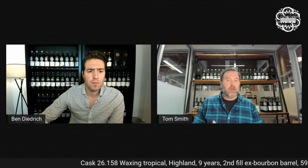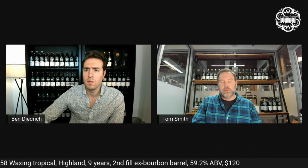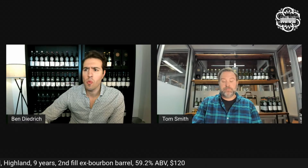Sometimes the tannins can really dry out the palate on the mid palate, and it provides great structure to the flavors that are coming through. But man, it just glides. It really glides across the palate. That's a very nice whiskey.